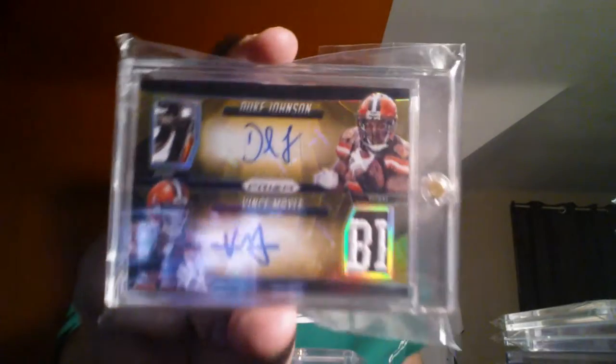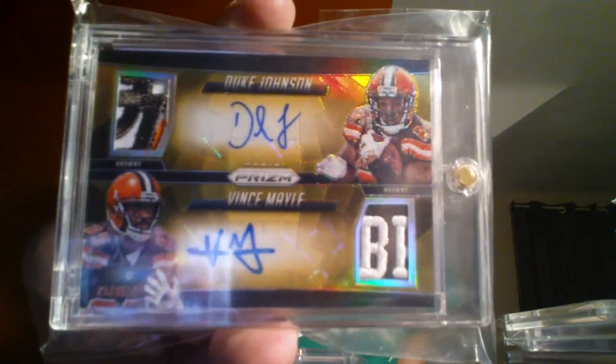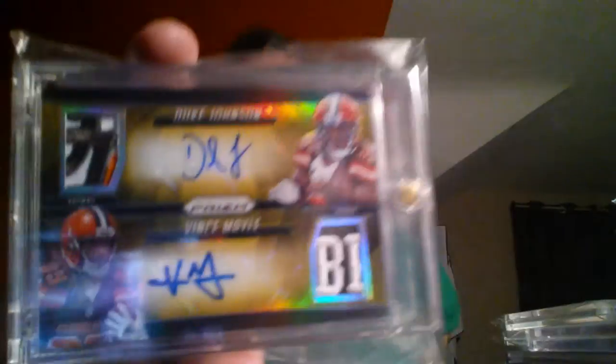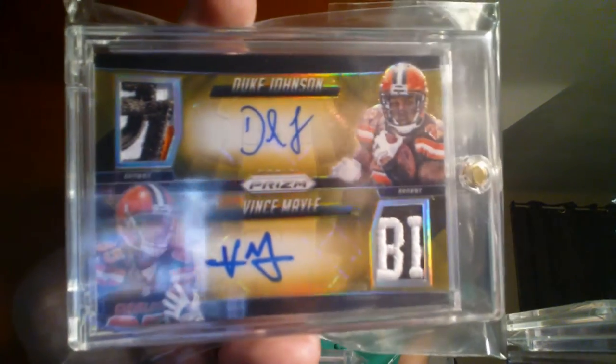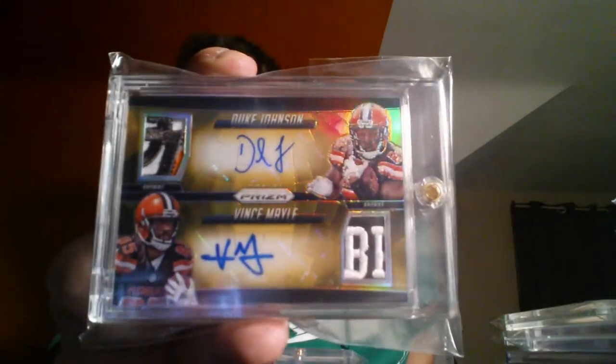But this is a dual auto dual patch. Vince Maley has the Browns name from the chest piece, and Duke Johnson has the Al Lerner patch from the sleeve. But this is from Prism. Boom. Very, very nice. A nice clean auto from Vince Maley, which doesn't happen very often. But just absolutely sick patches. These are probably the two sickest patches I have of any Browns card that I own. So that's nasty.